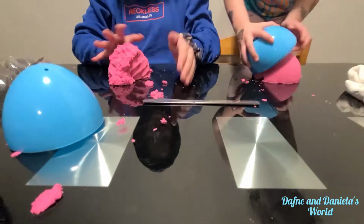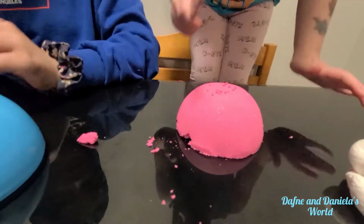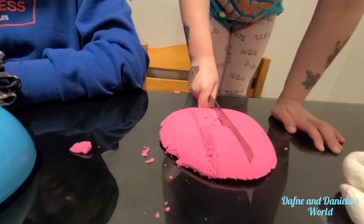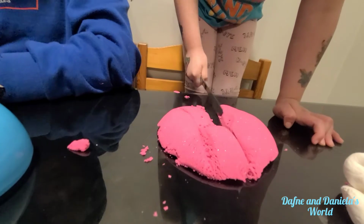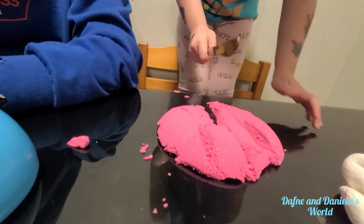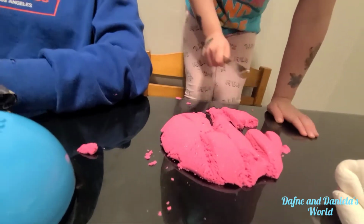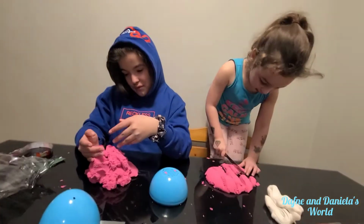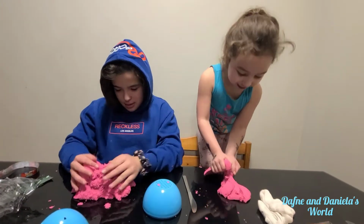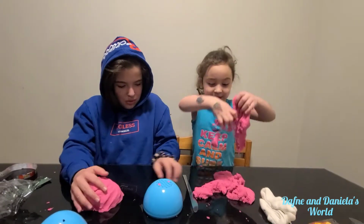How do you make it? Okay, cut it, cut it. Wow. I can cut it myself. I never did before. Guys, whenever I'm bored, I'm gonna play with this, because it's just so soft and satisfying. Now let's squish it. Oh my gosh, so thin. I think we can do print.